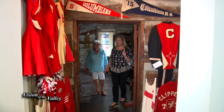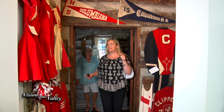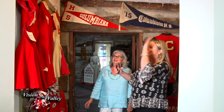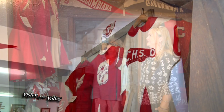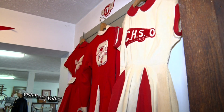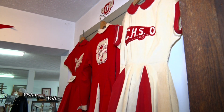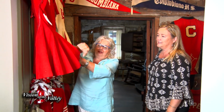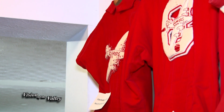There's another addition here. Like you said, you stuff everything everywhere, right? Yes, so you found a spot for the historic cheerleading uniforms of the Clippers, right? Correct. These were donated by a family whose daughters were all cheerleaders back in the day, and the mothers had to make the uniforms. That's really nice work. My favorite is the red and white stripe, like a candy striper.